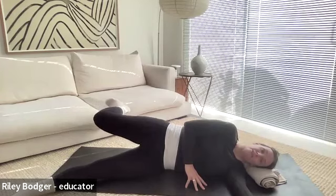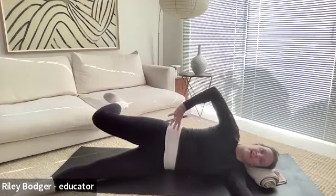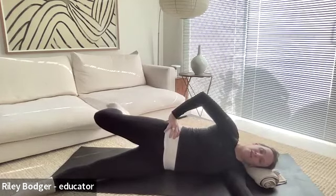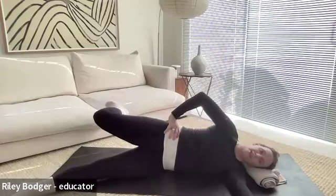Again, does it feel different to the other side, the same, easy? What are you noticing? Hand can come to the pelvis if you just want to feel how the pelvis is moving or to make it a little bit more challenging. Two more. Last one. Draw your knee towards your chest.